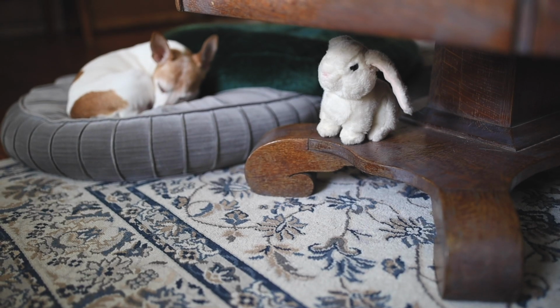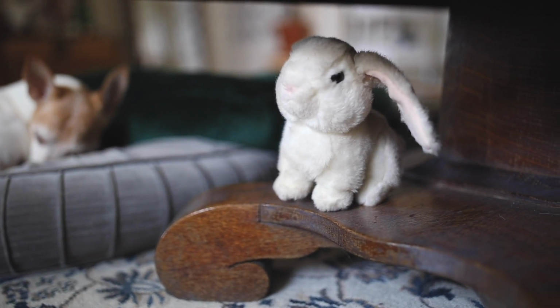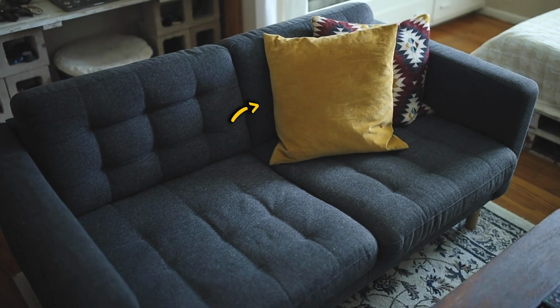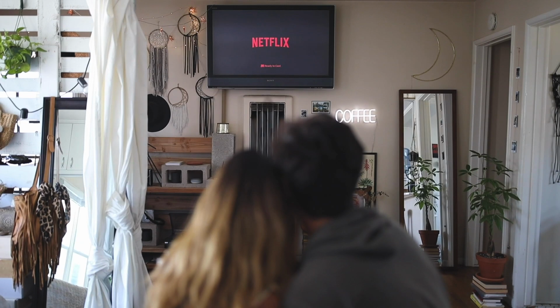Fun fact, one of Ace's toys lives under here. His name is Bun Bun. Everything else is from IKEA, the rug, the couch, the pillows. Fits the whole family, and this is where we watch all of our Netflix.